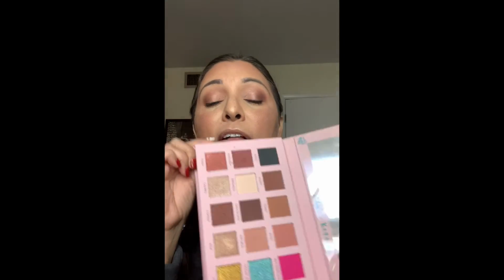But I love this palette. They were very easy to blend out. They just feel really good. I can't give you guys a good swatch because, one, I don't have any primer on or anything like that, but I can tell you that they're very pigmented, and they glide on very well, and they blend out so nicely, and you're going to love it. And you get this really beautiful full-size mirror as well. I just wanted to do a quick review and tell you that it's worth it.